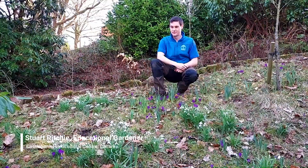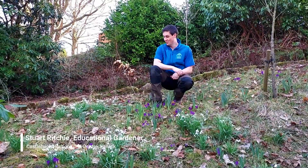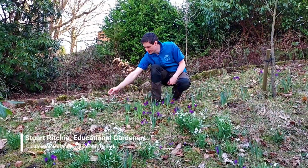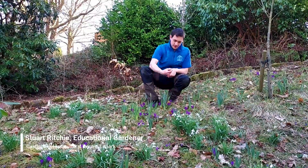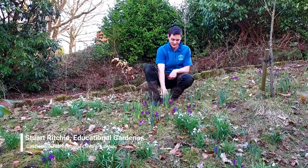So we're just down here in the Fairydale now in Castlebank Park, just having a wee look at the bulbs, the early flowering bulbs. The snowdrops were the first out, and they're starting to go over now. And then we've got the crocus. If we look, you can see the bright orange pollen, and we saw that on the legs of the honeybees. So they're taking advantage of all this nice pollen in the crocus.